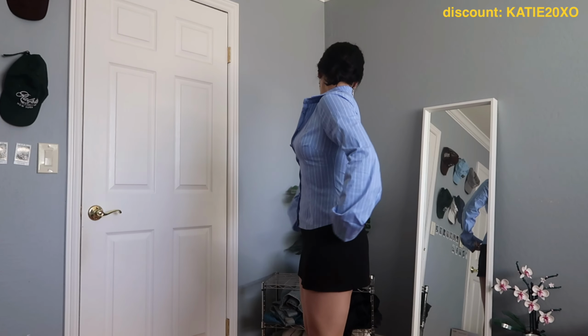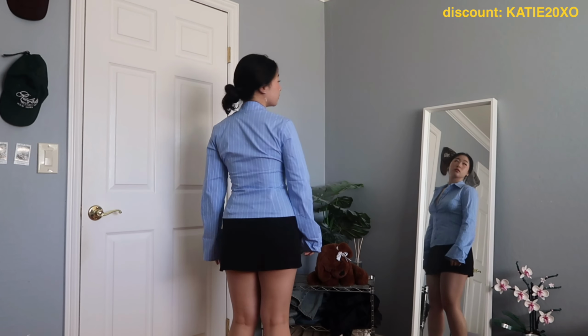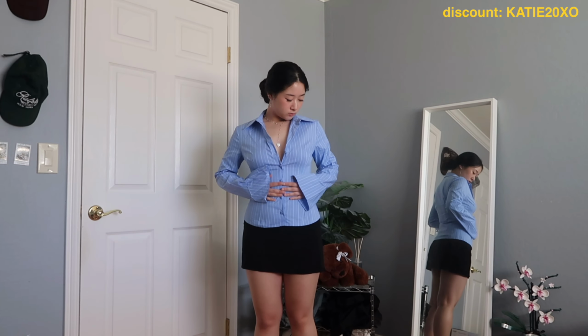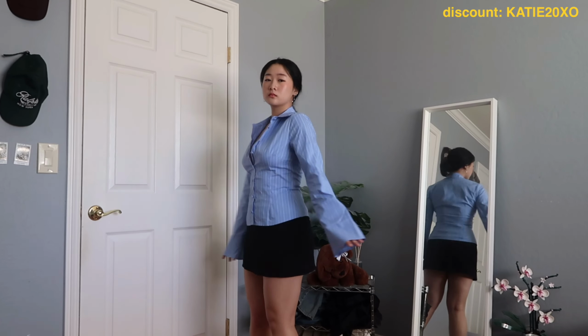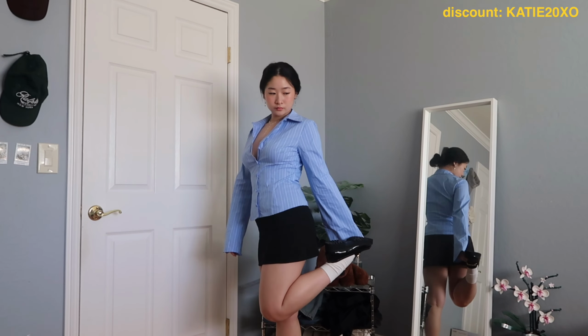Okay, for look number four, I paired it with the same black skirt and this blue blouse that cinches my waist so well. I was so amazed at how good it looks. It has that same V-cut neck, so I paired it with the same necklace and some loafers as well. My friend was telling me how I kind of look like those hot preppy teachers in the movies. Not really what I was going for, but I guess I can see it.